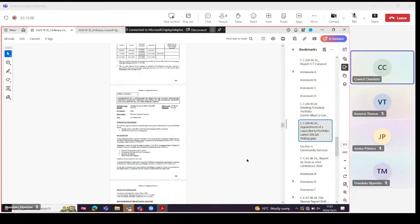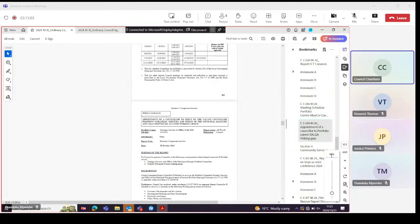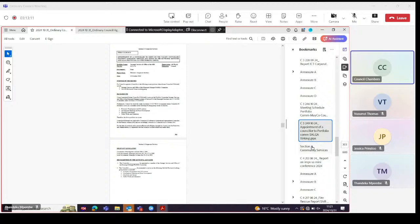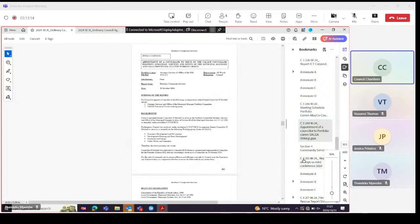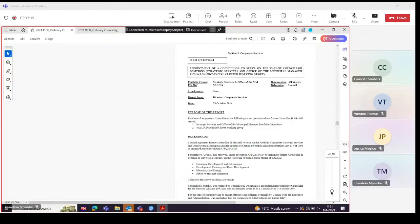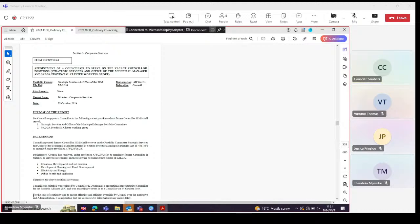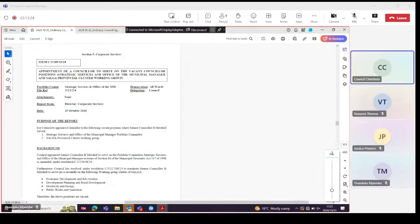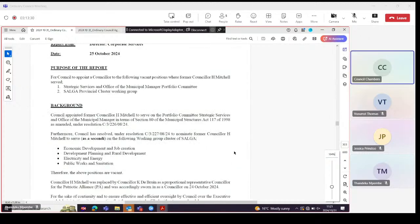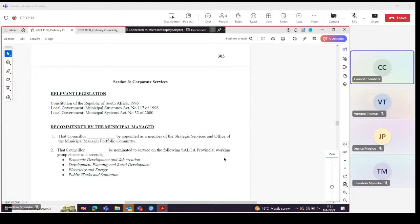Item C/3/249/10/24, appointment of a councillor to serve on the vacant councillor positions, in brackets, strategic services and office of the municipal manager and Salga provincial cluster, with page 3. Item 7. Councillor Olivier proposes, Councillor De Brave. Councillor Renshia: I second the proposal. Councillor Abayi: She's with us. I second.